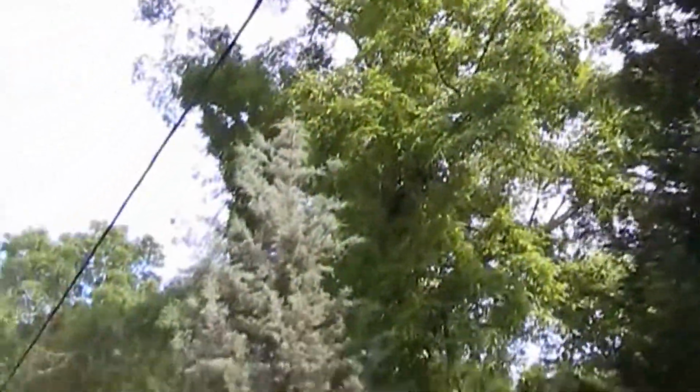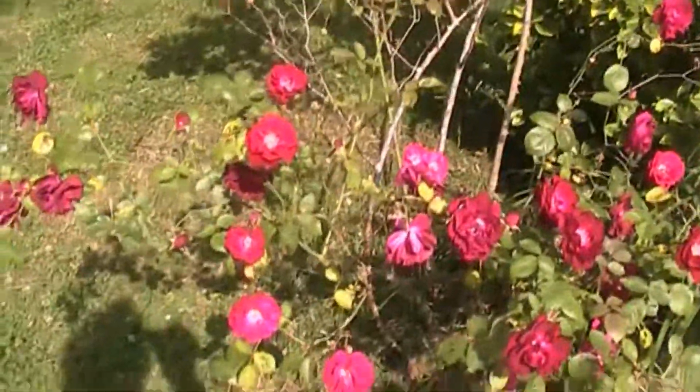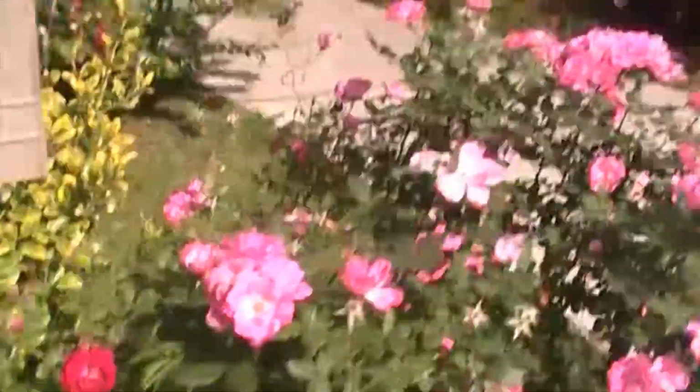A redbud that blooms in early spring, has purple on it. Giant trees, blue spruce, oak, and a hickory, dogwood. And here I have another hybrid rose. I made this rose from a cutting. It's quite lovely. And it is crossbreeding with this rose right here. As you can tell, it's changing the color of both of them.